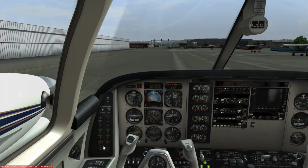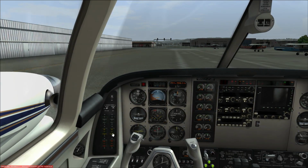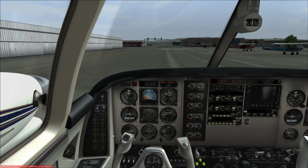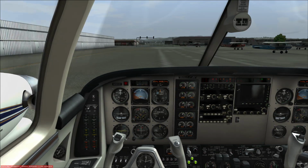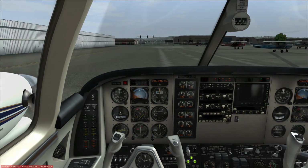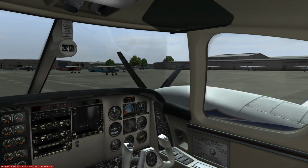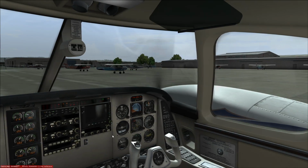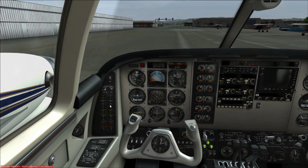So turn that pump off. It's annoying. Second pump on. Ignition on. Starter on. Wait till we hit the right point, which is there. Beautiful. Absolutely beautiful. Let's turn the fuel off. Let's put the ignitions on auto.